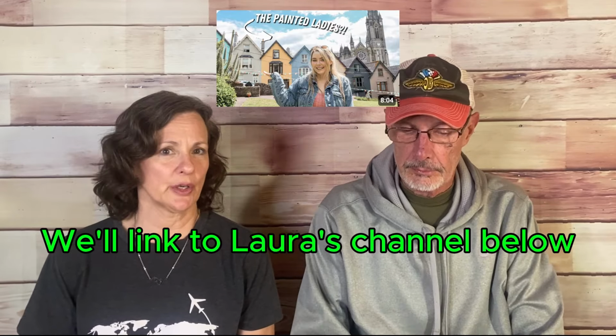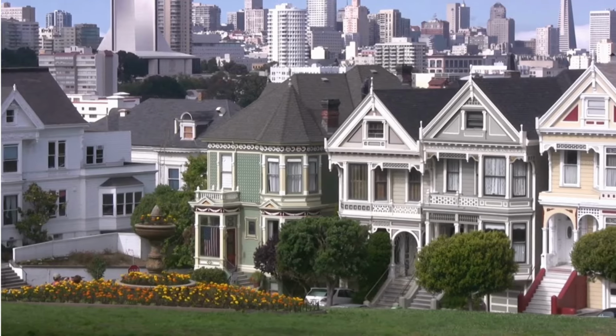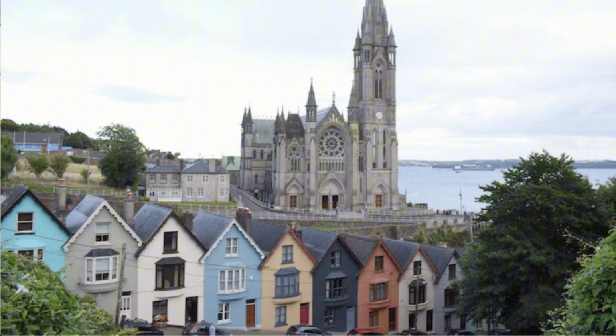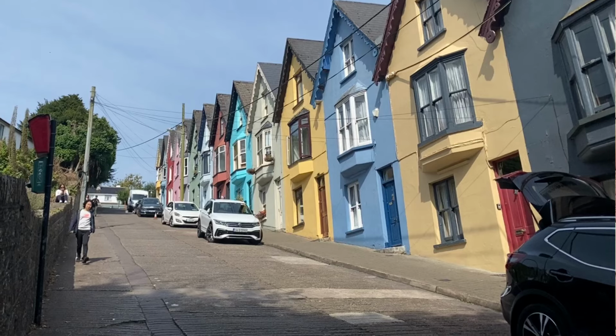Yes. The deck of card houses have been compared by one Irish blogger, Laura Grace Adventure Travel, to the Painted Ladies of San Francisco. And I can see where she could compare those. The deck of card houses are so called because they resemble the house of cards that people would build by stacking cards on top of each other. And they do actually look quite a bit like that from certain angles. And the fact that it's on a steep hill really brings that out.